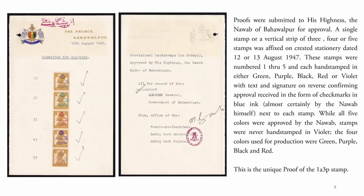So in the meantime, the Amir had authorized, we have all these things written down in correspondences. The Amir authorized the usage of rubber stamps to overprint all existing stock of Imperial King George VI stamps or George V or whatever Imperial stamps that were left in the state archives and treasuries at that time.